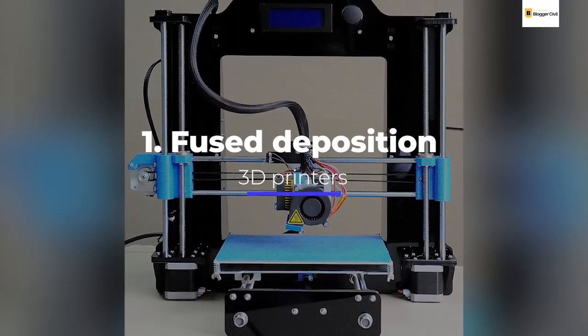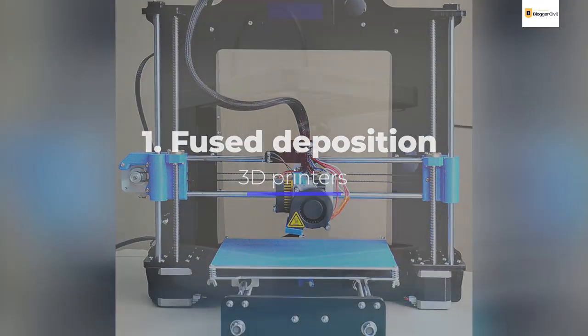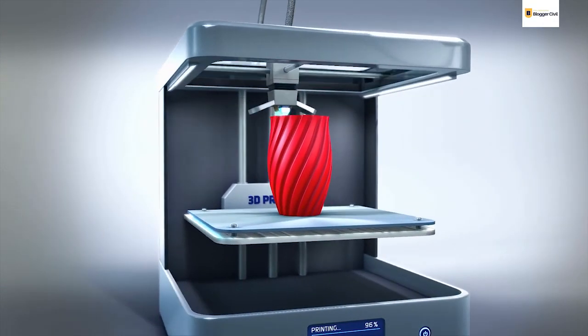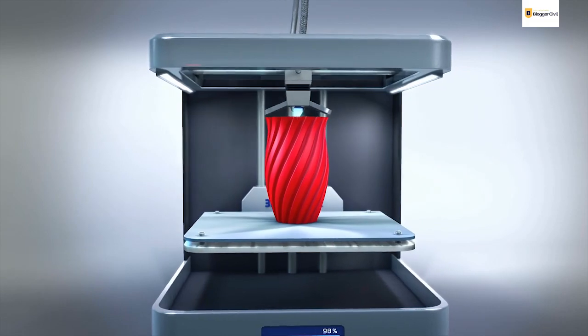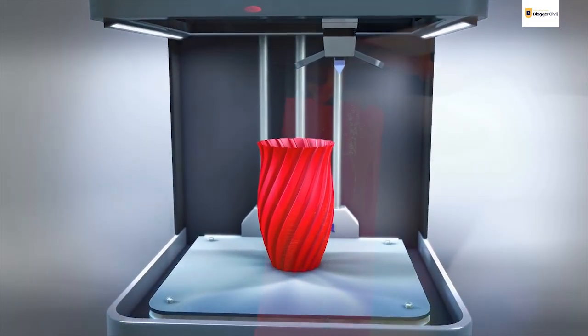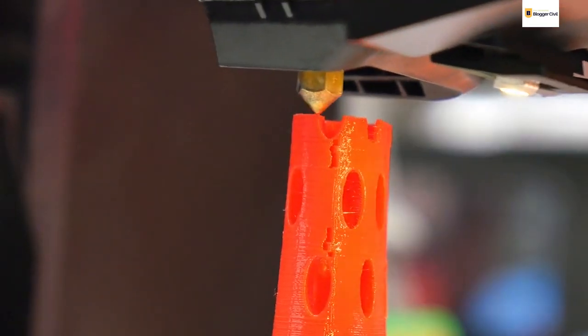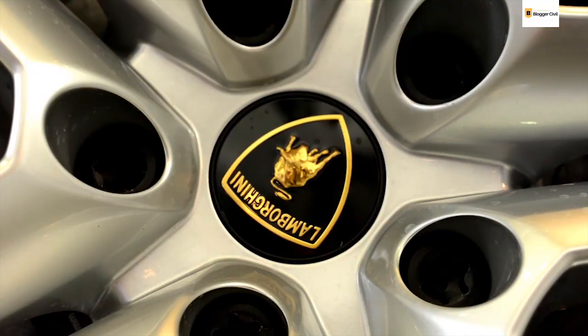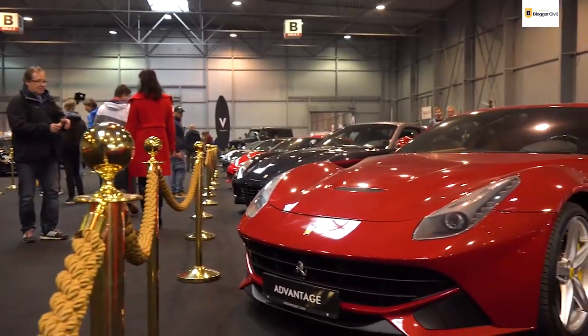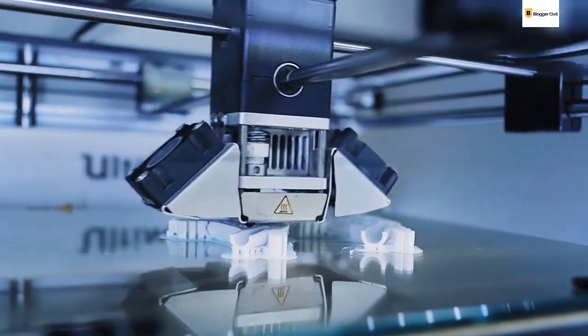1. Fused deposition 3D printers. Fused deposition 3D printers are used for modeling. It uses a process called fused deposition modeling, which is more or less like layering. Thermoplastic products, such as plastic, are used to manufacture parts of automotives. Hyundai, Lamborghini, and other popular automotive brands use fused deposition 3D printers in developing their products or parts of them.